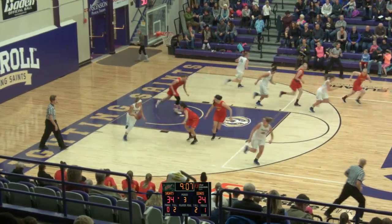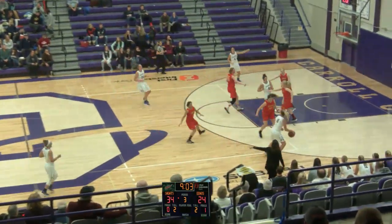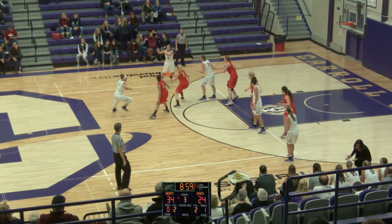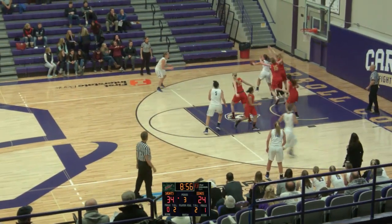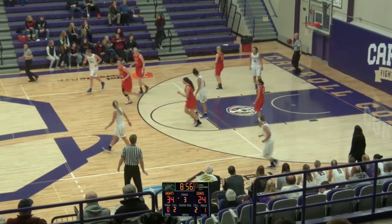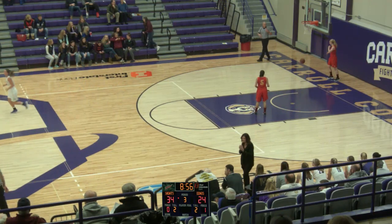Calgary gets a good cut down the middle, but a steal by Pasta. Pasta's playing a great game tonight. We didn't get to see her as much as we'd like to in the first half due to foul trouble, but she's playing very, very well. That's a travel on Wagner. Questionable call, but a travel nonetheless. Another turnover by the Saints.